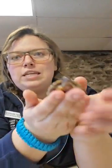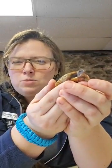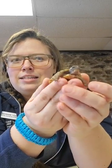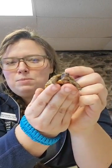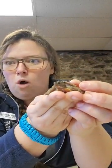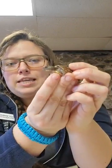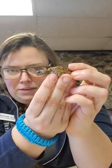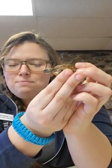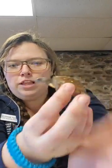When he is born from an egg, the big difference between amphibians and reptiles is this, and I'm saying this because a lot of times people think turtles are amphibians because some of them live most of their life in the water. But the big difference is when they're born, these guys just look like little mini versions of themselves. They come from eggs. The eggs are buried on land.